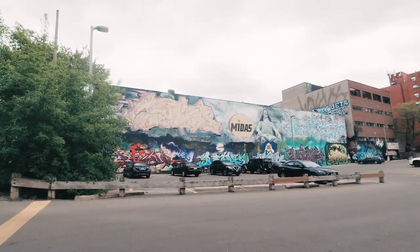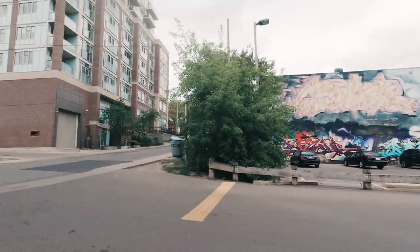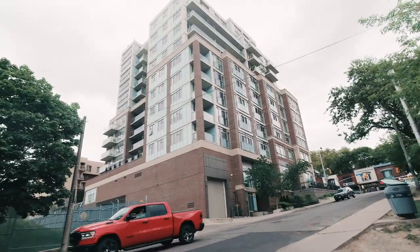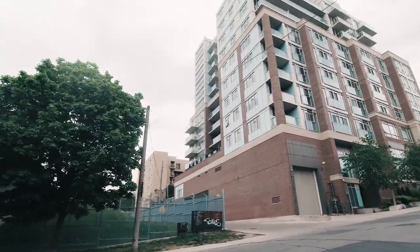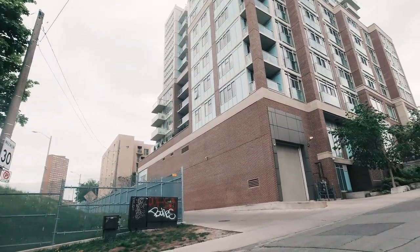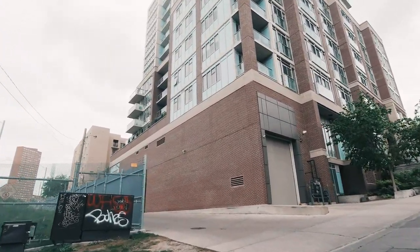Okay, and there's a look back on this area that's going to be condoed up just like this one. It's a great area to live in, actually. It's right across the park, and a few minutes walk downtown.